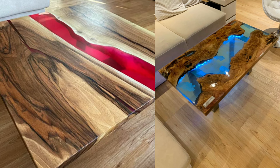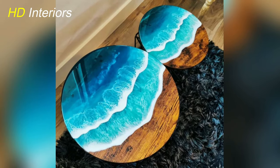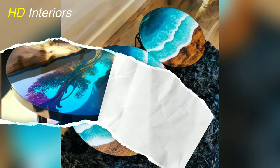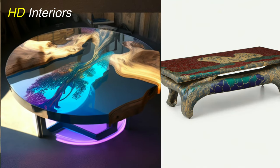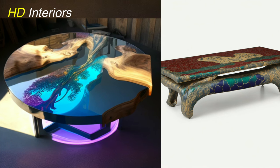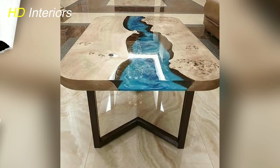Skills needed to build a resin and wood coffee table. A project on this scale requires skill, so this is not for beginners. You should already have some experience working with epoxy resin and also have some skill and experience with woodwork before you try to take on a large project such as building your own DIY resin coffee table.